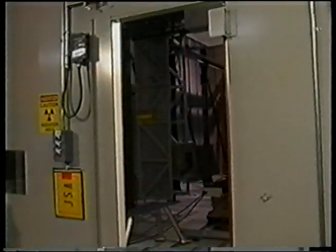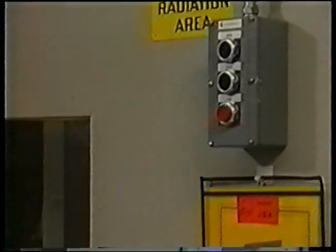In this area here where the operator sits, we have several safety devices. Of course, we have a means of opening and shutting the door. We have a lead-lined window that protects us from the radiation inside the room, but also permits us to view what's actually going on in the room from the operator's seat. We have TV monitors, with cameras mounted inside the X-ray enclosure.